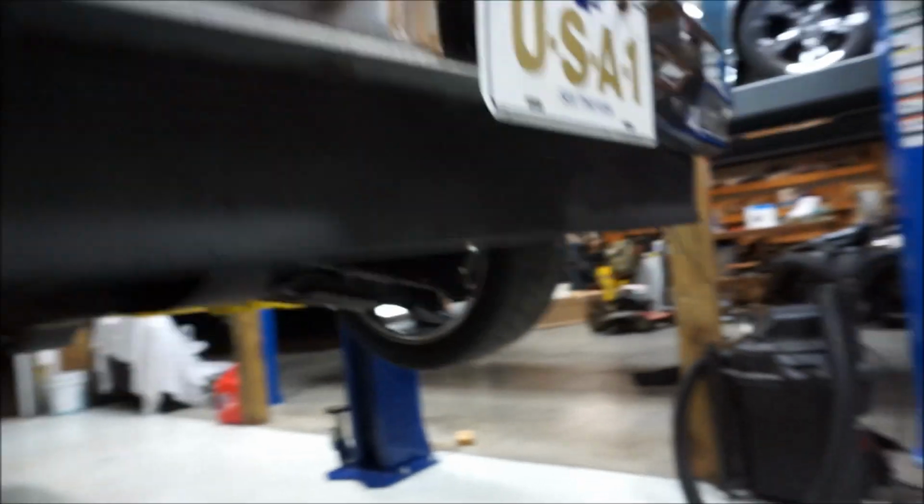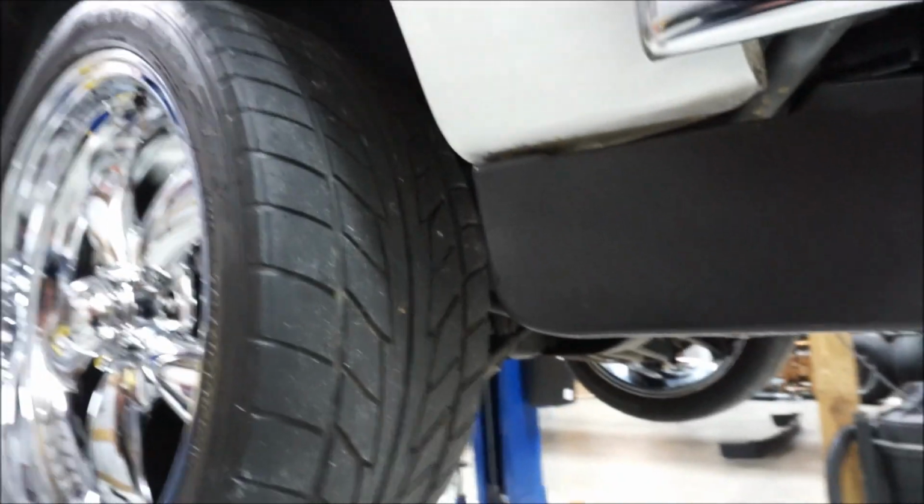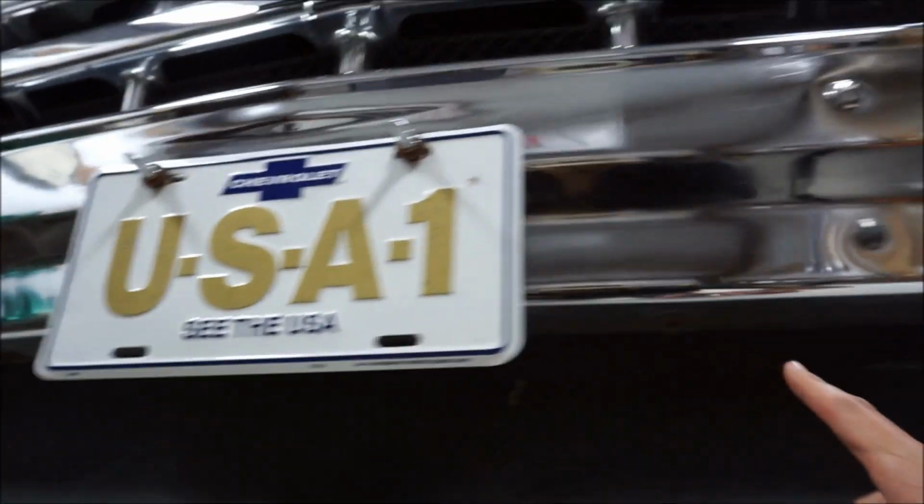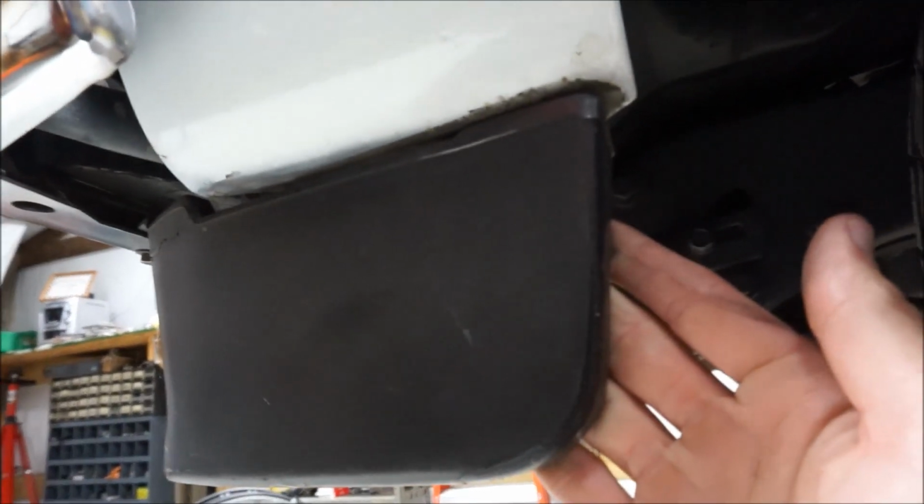Okay, guys, went ahead and got the truck on the lift, because obviously it's so low, you don't want to try to do this on the ground. But on taking your front splitter off, you've got a few bolts here on the inside. I got one here. It's a few on this side and over here and on this side as well. So it wraps all the way around.